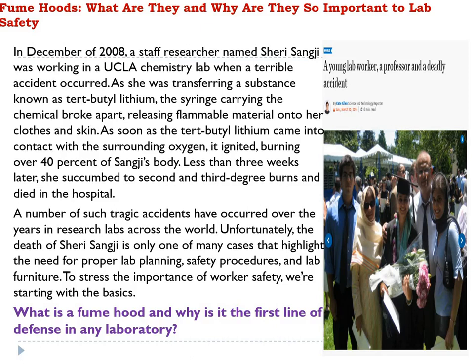So a number of tragic accidents have occurred in research labs across the world. Unfortunately, the death of Sheri Sangji is only one of many cases that highlight the need for proper lab cleaning, safety procedures, and also lab furniture. To stress the importance of worker safety, we are starting with the basics. On my left picture here, this is Sheri Sangji.